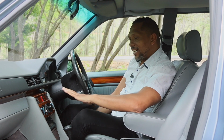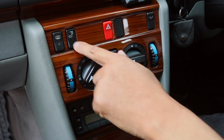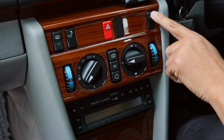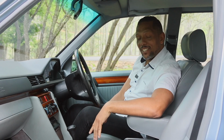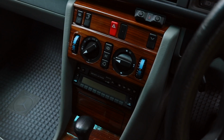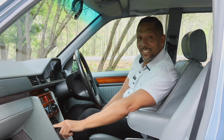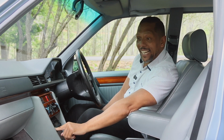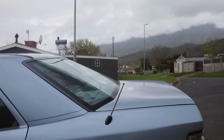Then of course you've got a whole bunch of features here that are just unusual. Rear demister. You can fold the headrest down from in front here. You can switch the back light on from in front, and of course electric windows, power steering, air conditioning, all the latest features, and a Becker Le Mans sound system that still works to this day. And I can hear the aerial popping in and out of the back as well.